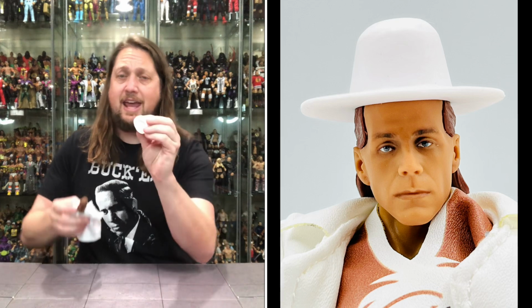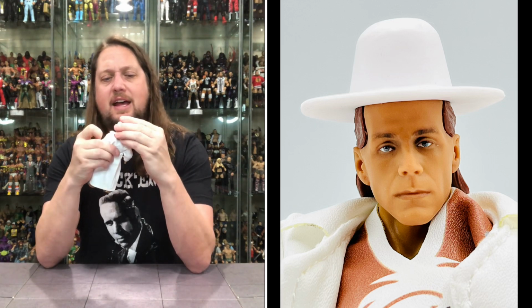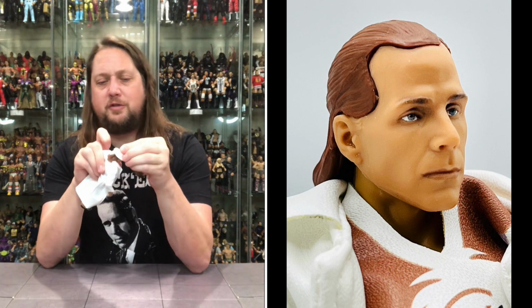Of course, you got to have the cowboy hat. He's ready. Ride him cowboy right here. White cowboy hat on this one. A little bit small for his head, I will say. I would have liked to see that just a hair bigger. It kind of fits on his head a little goofy-like.